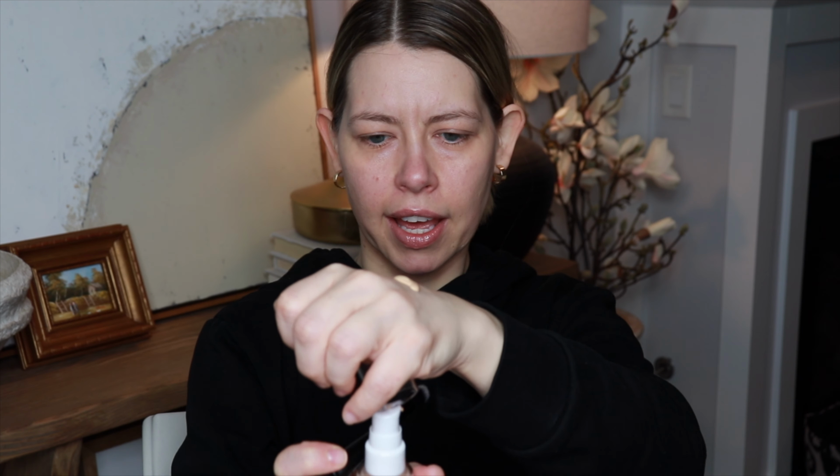So I like to start with a brush, and I'll just take a dot of my foundation on the back of my hand. That's not a dot, that's a squirt. And I like to spray my setting spray. We'll talk about the setting spray later, but I like to take my setting spray and dampen the tip of my brush.